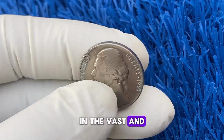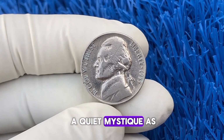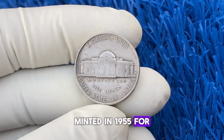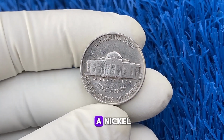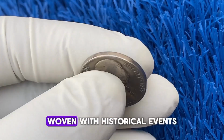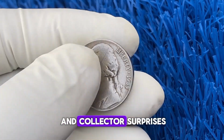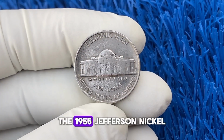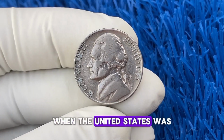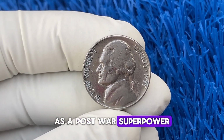In the vast and intricate tapestry of American coinage, few coins hold such a quiet mystique as the Jefferson nickel, minted in 1955. For many people, a nickel is just a nickel. Yet numismatists know that this year hides a story woven with historical events, minting challenges, political shifts, and collector surprises. The 1955 Jefferson nickel sits at a crossroads in mid-century America, when the United States was stepping confidently into its role as a post-war superpower.